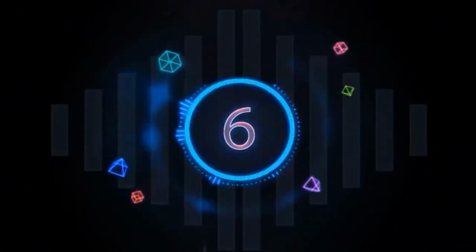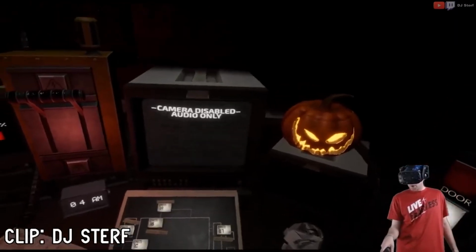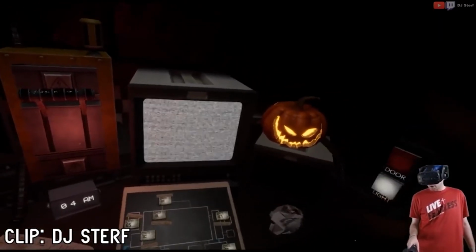And at 6, Ruined Freddy's. The FNAF VR DLC The Curse of Dreadbear adds 3 new sections of minigames. Danger Keep Out is the last one, and probably one of the most terrifying. You're back in the FNAF 1 security office, however this time the pizzeria is abandoned and boarded up. You don't have proper electricity and you can't close the doors, only camera flashes to keep you safe.